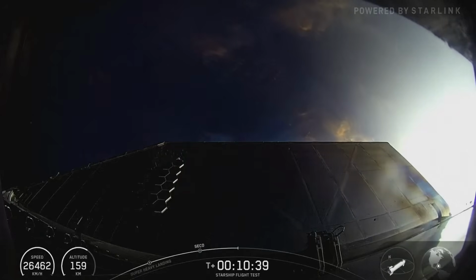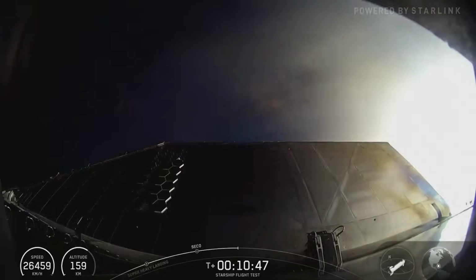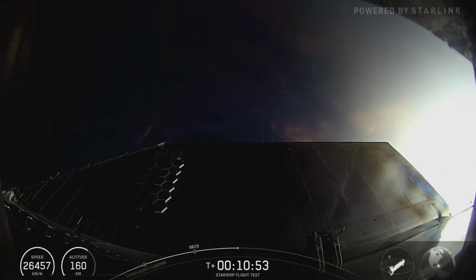That right there, we just safed the FTS, the flight termination system. That's that automatic flight safety system we have on the vehicle. So that is now turned off while ship starts its coast period. We are coming up on our next milestone, which is going to be the deployment of those Starlink simulators. We've got some payload inside of Starship that we're hoping to deploy into space for the very first time.